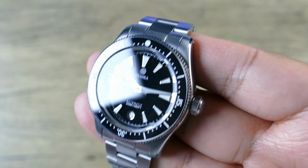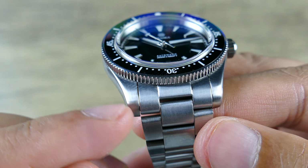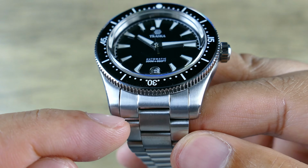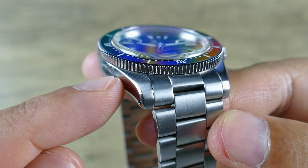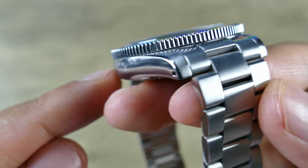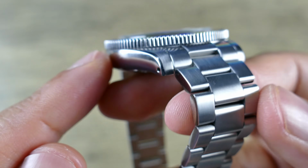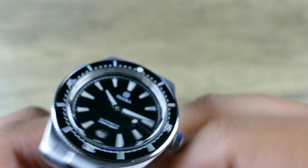Now, getting into the crown, it is screw down and signed and nicely sized, as you guys can see. And this case is beautifully done. You can see nice brushing here that actually matches the brushing on the end links, and then a nice transition into high polish where there's that nice bevel that rolls up over, and then in these contoured sides here you can see still highly polished, with a nice little contoured undercut to help with the way that this is going to wear on wrist.